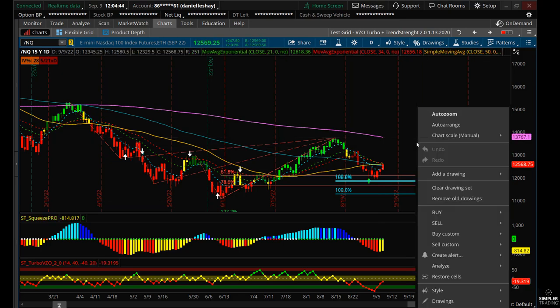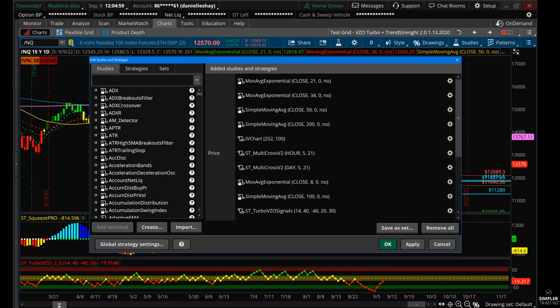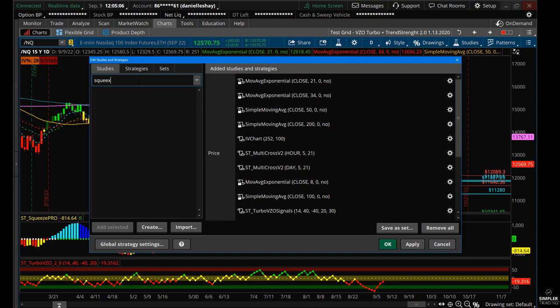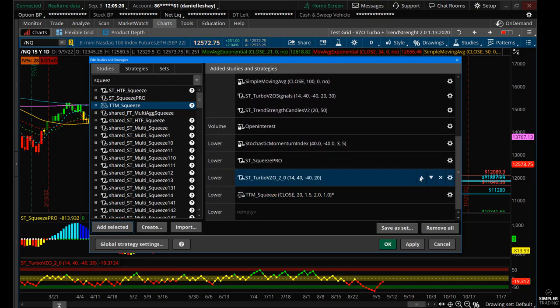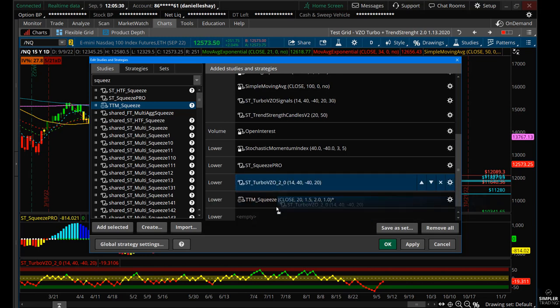So if you're wanting to add that to your charts, all you have to do is right-click on your charts, studies, and edit studies. And then you just go right up to this box right here, and you type in squeeze. Helps if you spell it right. So do you see right here how you have the TTM squeeze? You can just go ahead and add that to your charts. And at that point, you are going to be able to use that free squeeze. So let me see if I can just get these right next to each other. TTM squeeze. There we go.